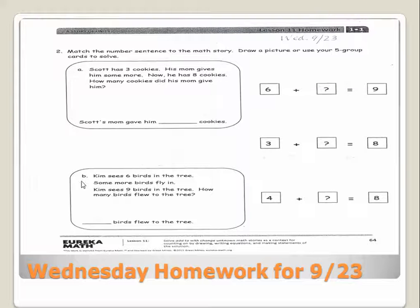Next, try to do B. I will only read it, but you have to solve the problem. Kim sees 6 birds in the tree. Some more birds fly in. Kim sees 9 birds in the tree. How many birds flew to the tree? Now find how many birds flew to the tree here and write the answer here.